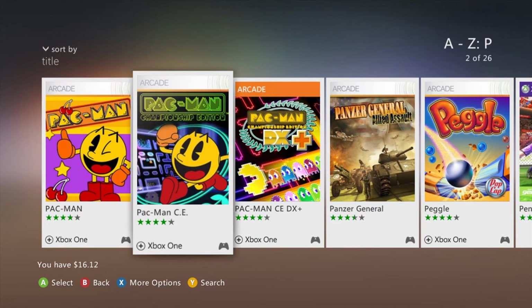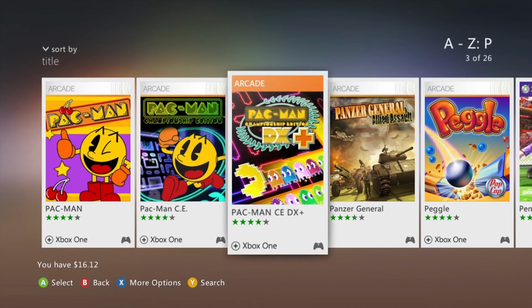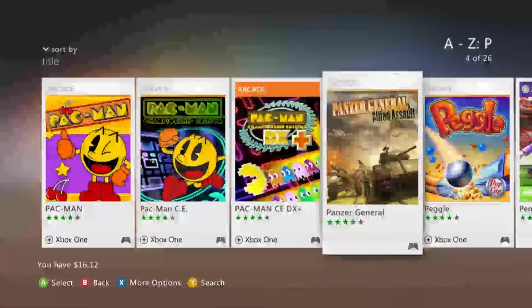Oh, Pac-Man and Championship Edition, of course. That's definitely one that was included with one of the Xbox Live Arcades. But then there's a Plus version as well.